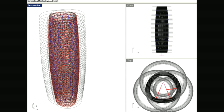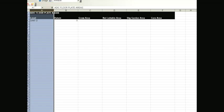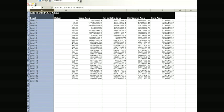And of course the benefit of this model was that we were able to work with the geometry as we developed the design. Thank you for the movie.